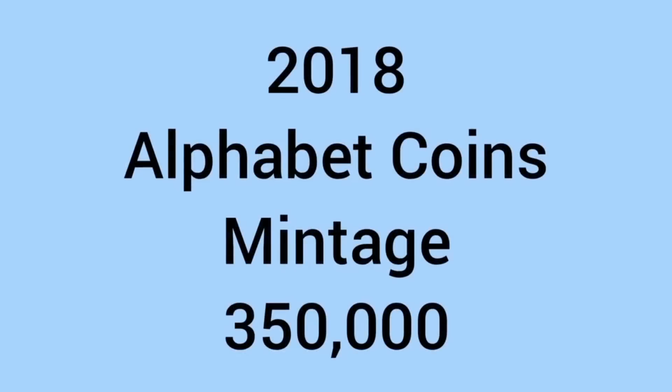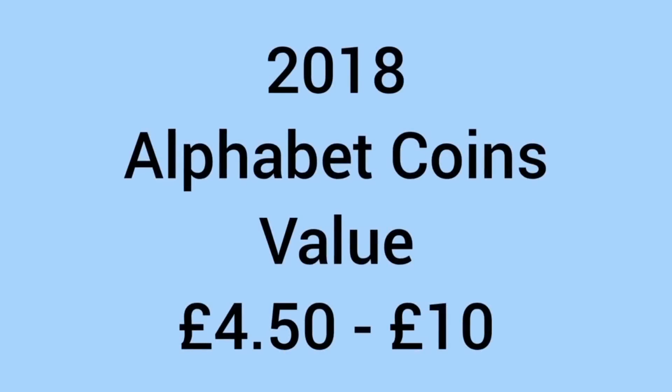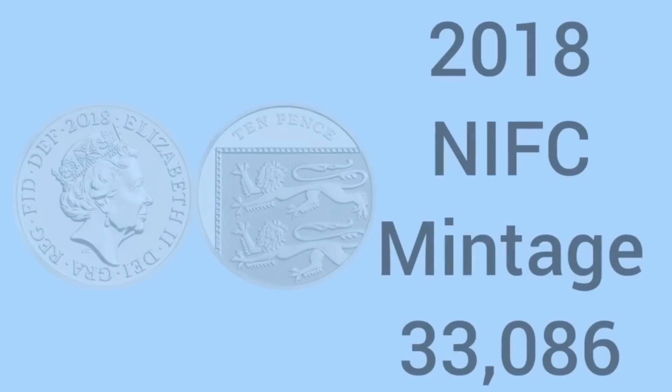But how many of these were made and how much are they worth? Well, the 2018 alphabet letters have a mintage of 350,000 for each letter, so very, very rare, similar to some of the NIFC years. These alphabet ones from 2018 will sell for around £4.50 to £10 if you have found any of these alphabet letters in your change. And then if we do want to learn more about these alphabet letters, then we do have a full video on every single alphabet 10p and its more specific value.